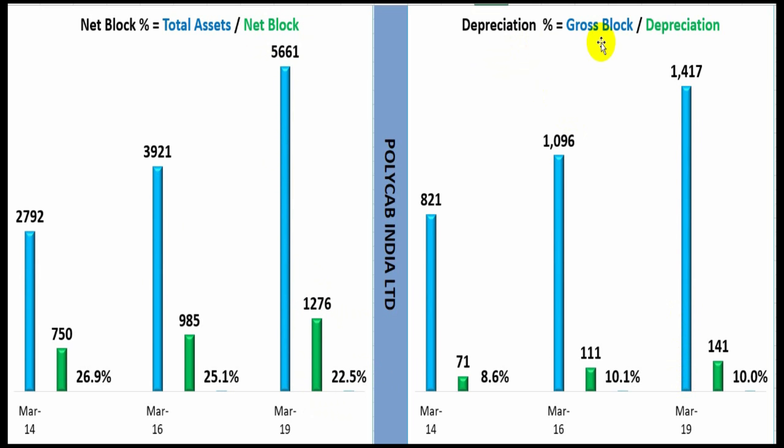Depreciation percentage on the total gross block. This gross block is calculated by adding the net block and the amount of depreciation deducted in 2019. So we add 141 crores of depreciation deducted to this net block, and we get the gross block. That is, gross block is equal to net block plus the depreciation. So on the total gross block, that is before removing depreciation, it was 1,400 crores, and the company deducted 141 crores in the balance sheet in 2019. That works out to around 10%.